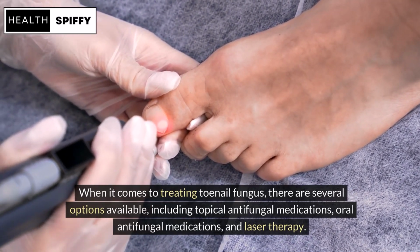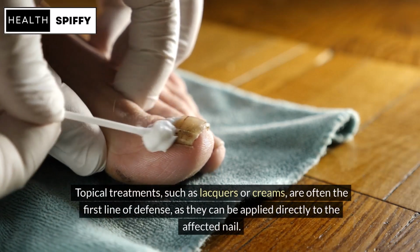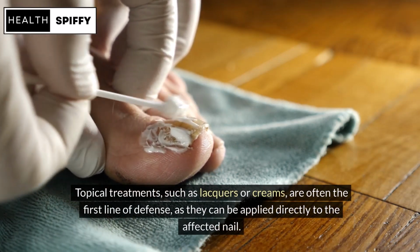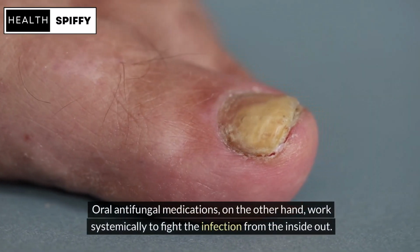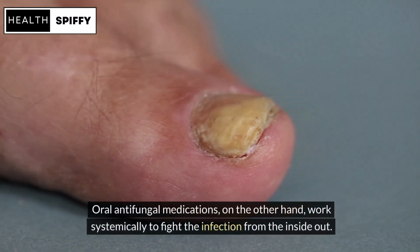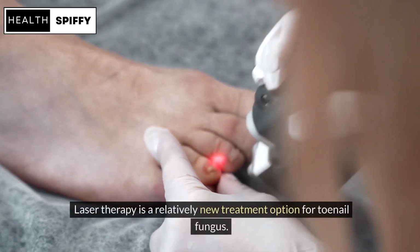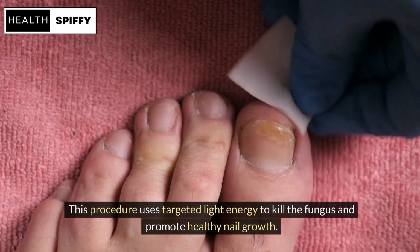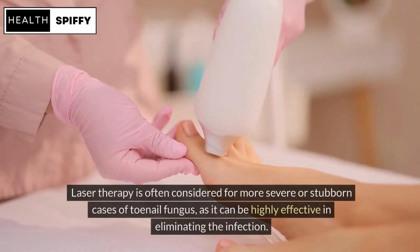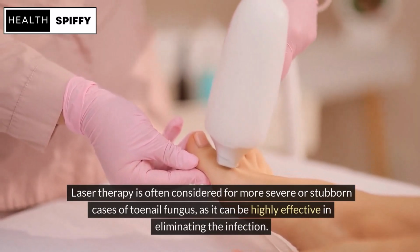When it comes to treating toenail fungus, there are several options available, including topical antifungal medications, oral antifungal medications, and laser therapy. Topical treatments, such as lacquers or creams, are often the first line of defense, as they can be applied directly to the affected nail. Oral antifungal medications, on the other hand, work systemically to fight the infection from the inside out. Laser therapy is a relatively new treatment option for toenail fungus. This procedure uses targeted light energy to kill the fungus and promote healthy nail growth. Laser therapy is often considered for more severe or stubborn cases, as it can be highly effective in eliminating the infection.